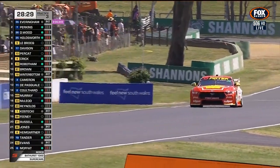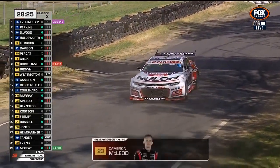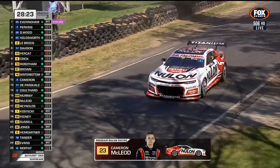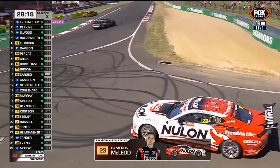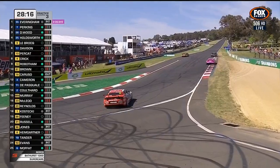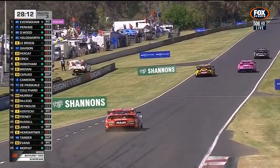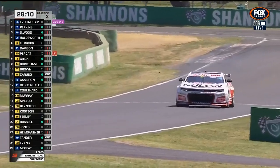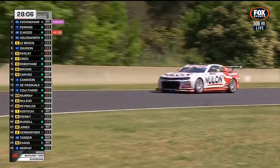Down the escape road there, one of the Nulon cars. Nice flick spin, well done. Is that Tim Slade? No, it's Cam McLeod. Well done. He's one of the rookies here. There are six of them this weekend. Made his Supercar debut at Bathurst. He's been running in Dunlop Super2 and has got a serious pedigree.